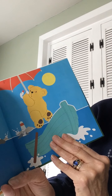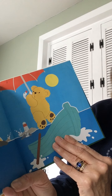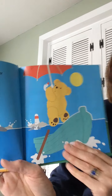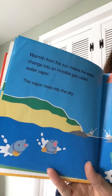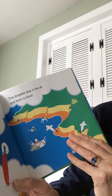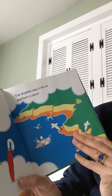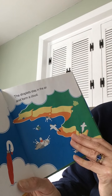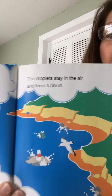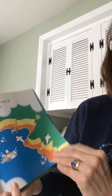Warmth from the sun makes the water change into an invisible gas called water vapor. Can you say that? Water vapor. Good. The vapor rises into the sky. The vapor moves higher and higher, and when the air gets very cold, this invisible mist turns into millions of tiny droplets of water. The droplets stay in the air and they form a cloud. See all the clouds? You might see some clouds in the sky today.